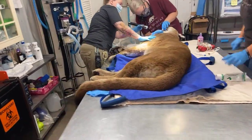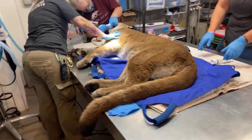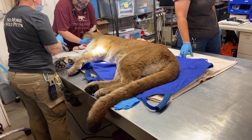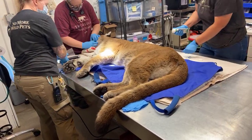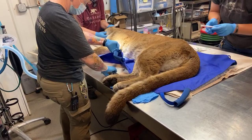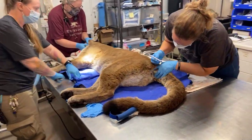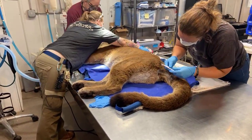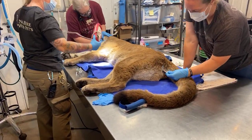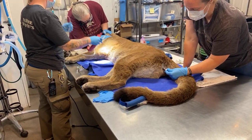Quincy weighed 139 pounds. This boy's just a little over a year old. Is he almost 2? Almost 2. If you remember, Quincy, Tacoma, and Rainier were all orphaned in the state of Washington, and we were contacted once they couldn't be rehabbed and released.